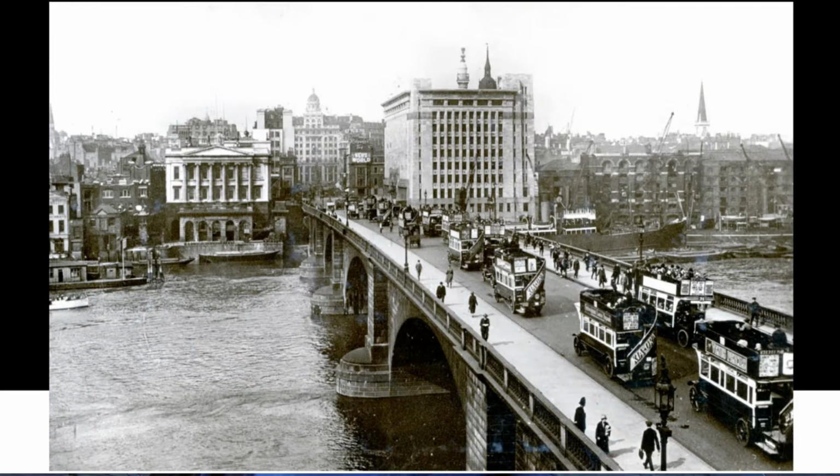This bridge here was actually in London from, I think, 1830 to around 1968, which was when they decided that they would rebuild it because the bridge had started to sink over time. So the City of London decided to see if they could find anyone that might want to buy it. And the founder of the city of Lake Havasu, Mr. McCulloch, was able to buy it. He put a bid in on it.